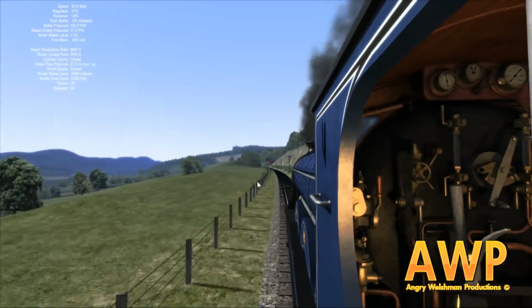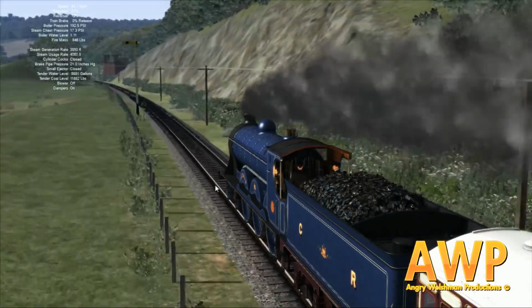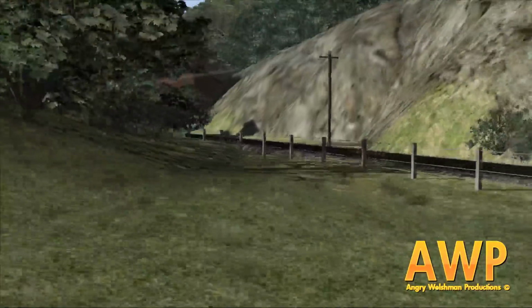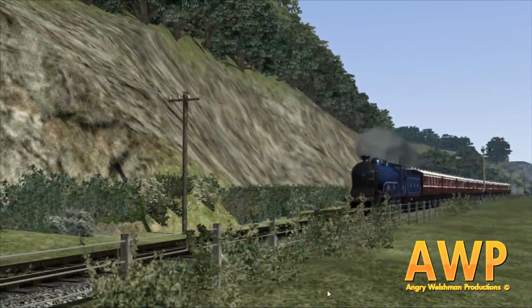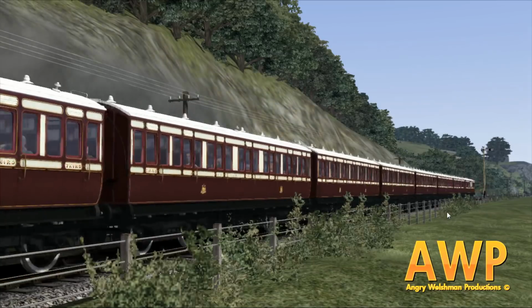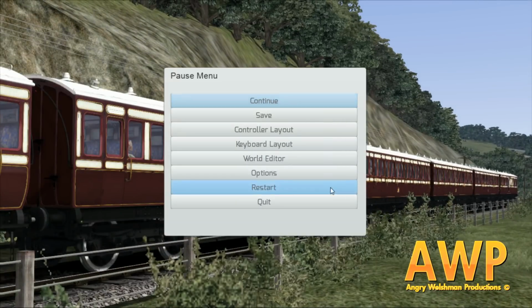Hooray! 40 miles an hour! I think it's time to do some line-side shots, because we don't tend to do many line-side shots here at AWP. Look at that. I wish I did start Bandicam to get some screenshots. That is just... actually, pause.